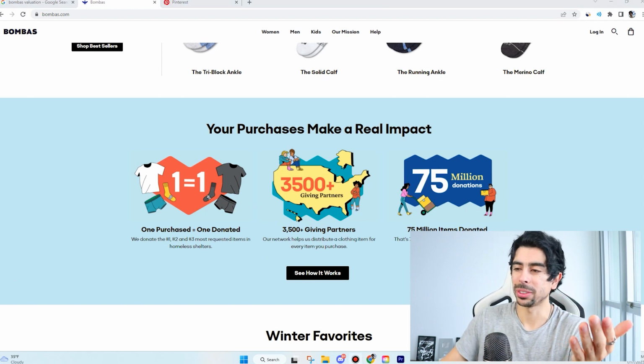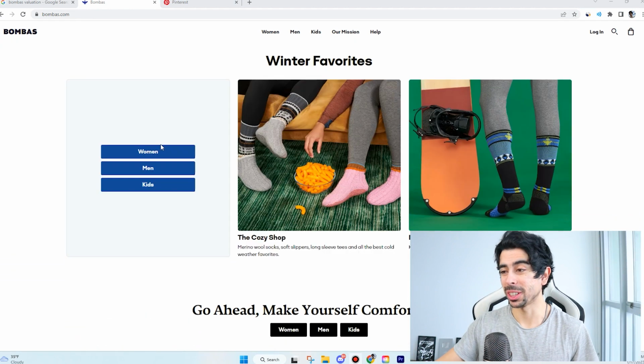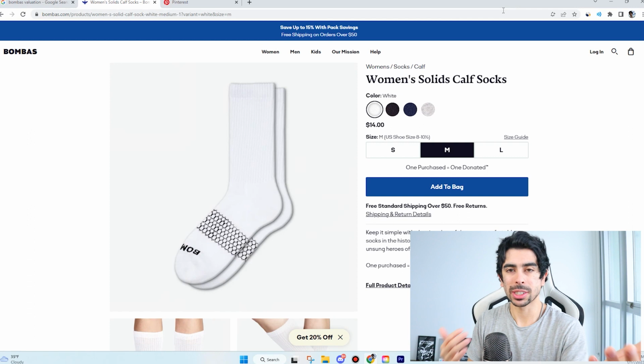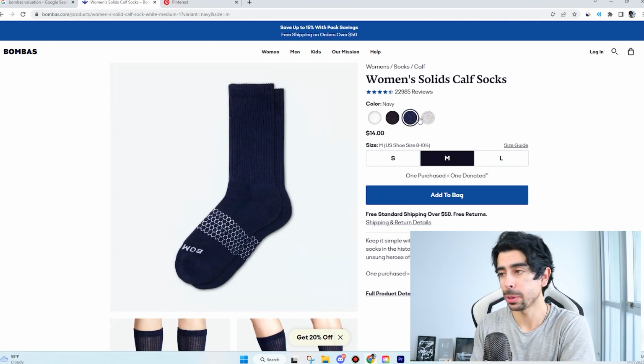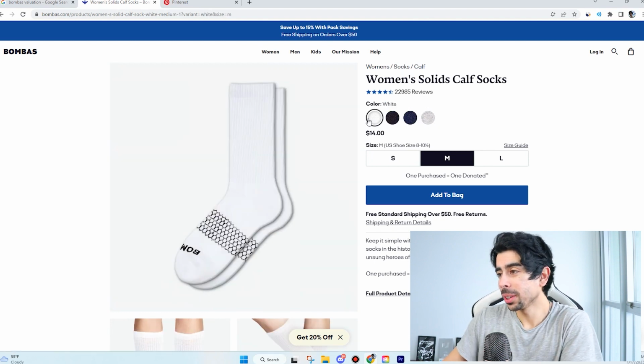But the cool thing about this from the business standpoint, obviously from a humanitarian standpoint, that's awesome, right? That's great. But from a business standpoint, making socks is super cheap. Like making socks costs what, 20 cents, maybe 40 cents at the most, maybe at the most like $1, right? And they're able to sell these at $14, which obviously isn't a lot of money, especially if you know that they are also donating socks to homeless people. That sounds like an amazing cause. And that's really what gave them their edge.